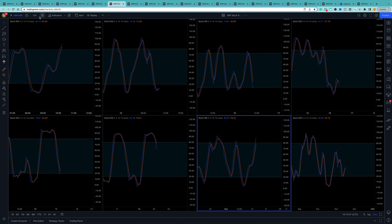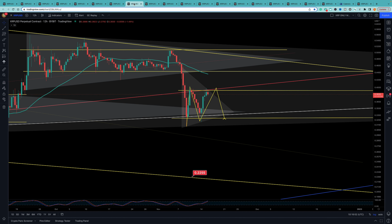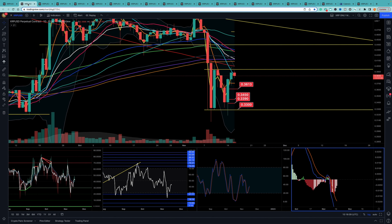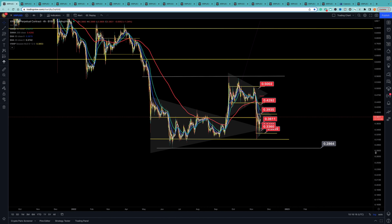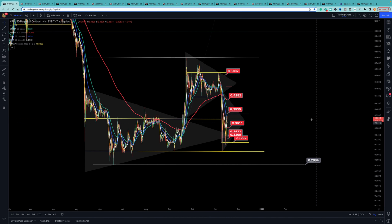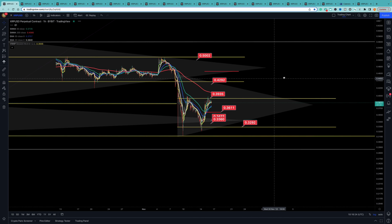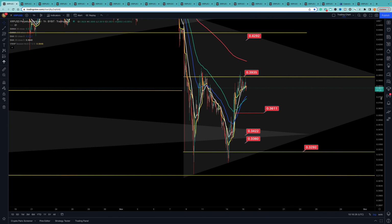Okay, let me just put these back. No, that's it. So now let me just zoom in and look specifically at the trade here. I've already posted this, so most of us are probably already in a short.